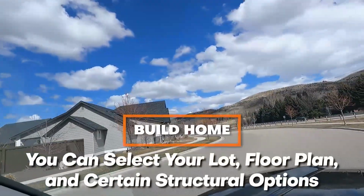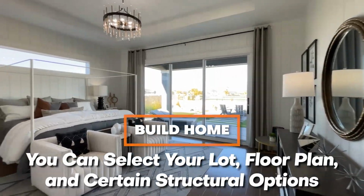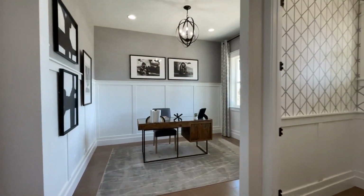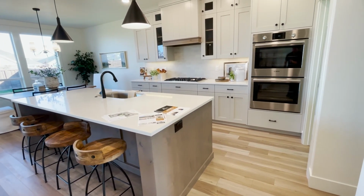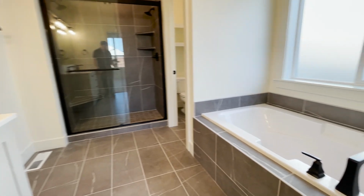You get to select your lot, you get to select your floor plan, and you get to select certain structural options. Did you want a 3-car garage? Did you want an RV bay? Do you want that office to be an office, or do you want that to be a bedroom or maybe a formal dining room? All different sorts of structural choices of that nature. And you get to pick all of your finishes as well. You get to pick your countertops, you get to pick your plumbing fixtures, your toilets. Did you want elongated toilets or the squatty ones?